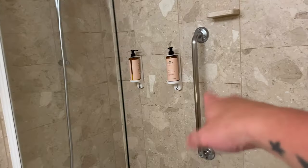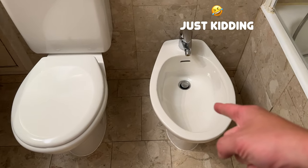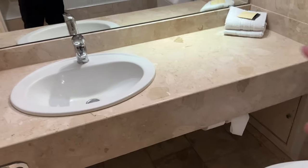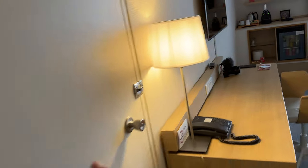Small door to walk into, bath, shower, provide you all your little soaps and stuff, some towels, toilet, a nice place to get some drinking water, nice big countertop, big mirror. Another mirror up there for shaving, it's got that curved effect hairdryer on there. Welcome back out. Adjoining room if you want to.